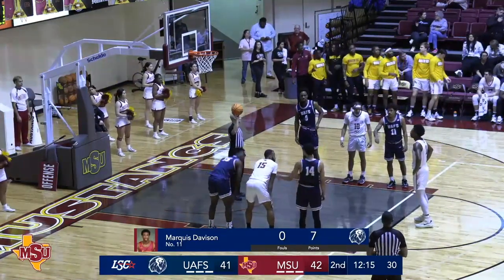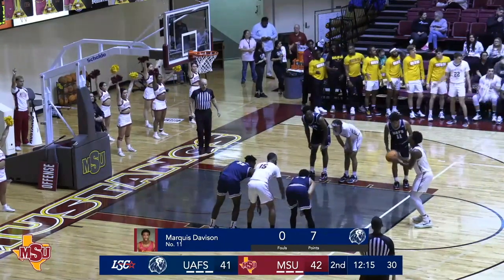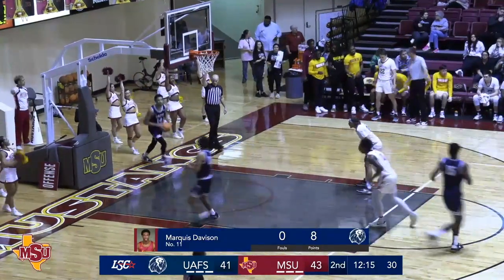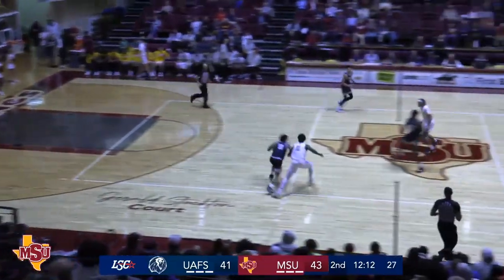Another free throw coming up for Davison. His mechanics look better than a 66% free throw shooter. I mean, he looks good shooting those. He's perfect here, and he's given the Mustangs a 2-point lead, 43-41.